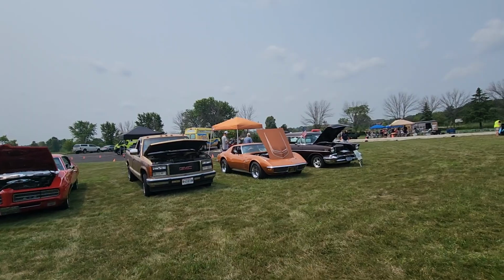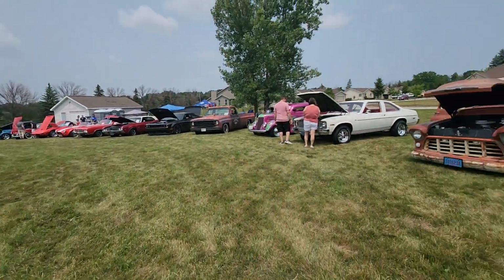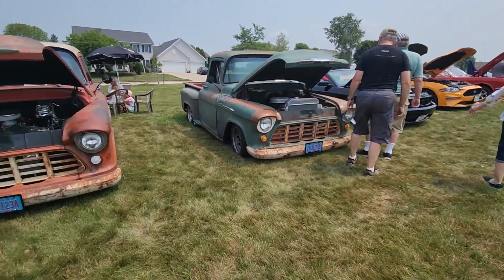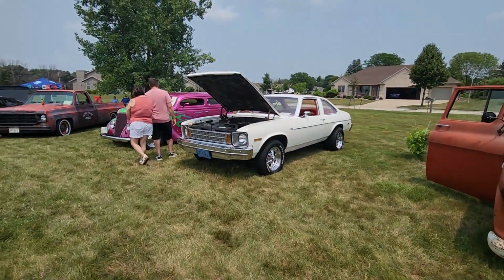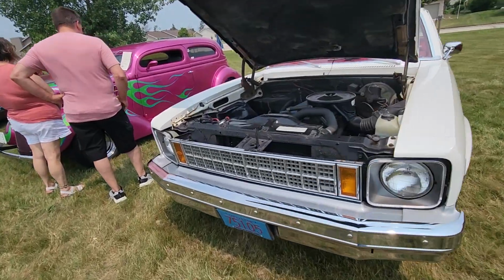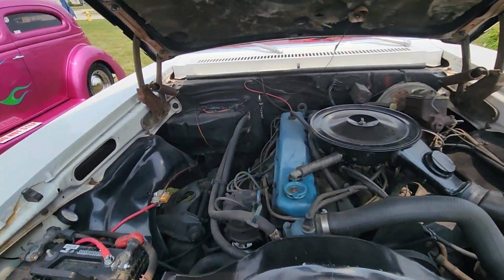Got a '57 four-door over there. Very nice. More the rat rod-ish trucks. Oh, that grilled food smells amazing. What's crazy about this car is I have filmed this before. You'd think it's a 350? Nope, straight six.